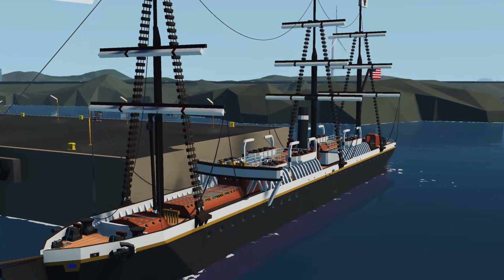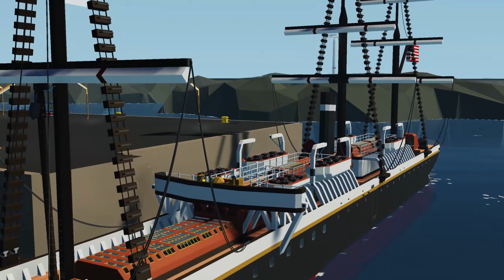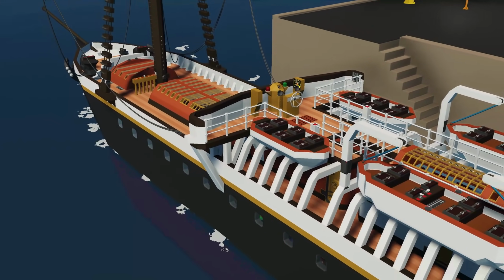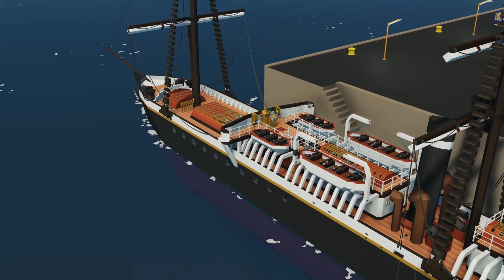And moving on to the next creation, we have the SS Northumbria. This is a sinkable ship that was designed to be used by three people. It uses a realistic telegraph system to control it, and is also built with coal. So pretty cool. Let's go and spawn it and see how it works.